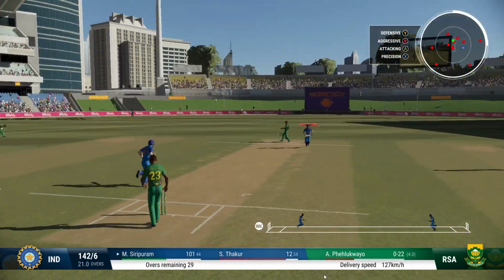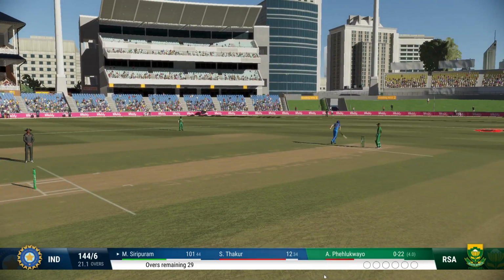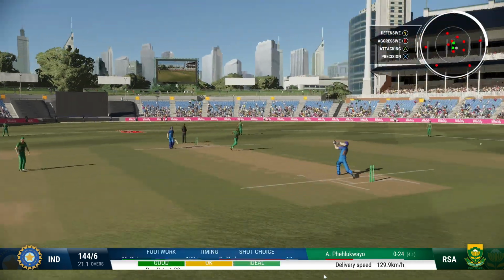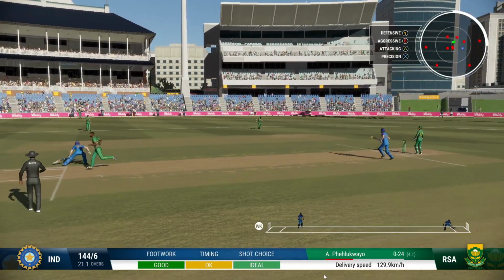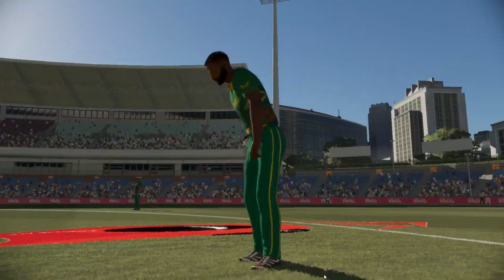There'll be one run here for them. Could be close. Good running. It needed to be as well. Probably closer than they expected. Great shot, but it's not going to beat the fielder. And the chance goes begging. Tucked it nicely into the gap. Pick up a single, rotate the strike.